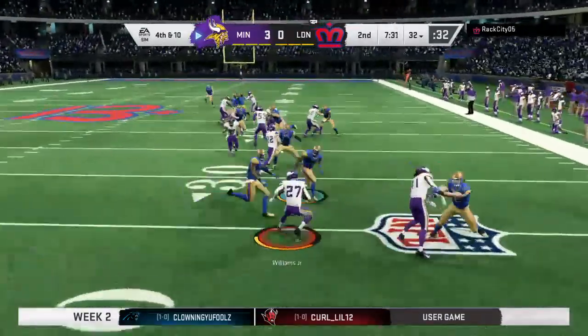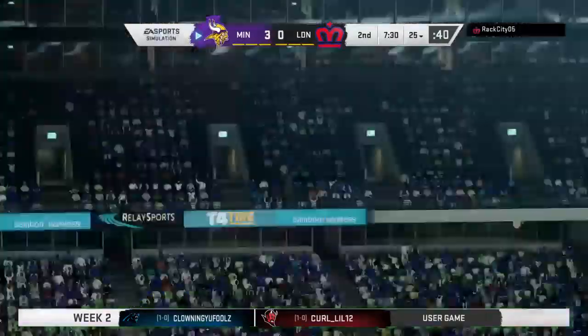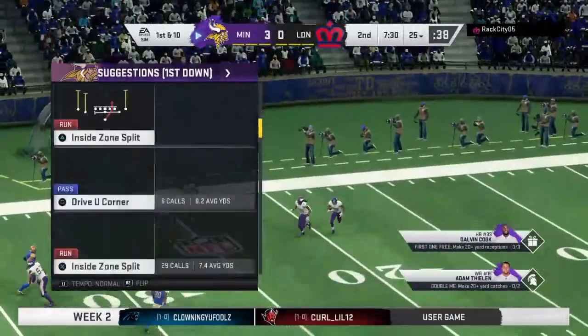This is taken at the 18. At their own 25-yard line.